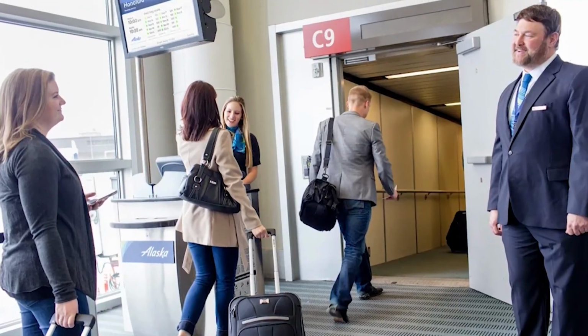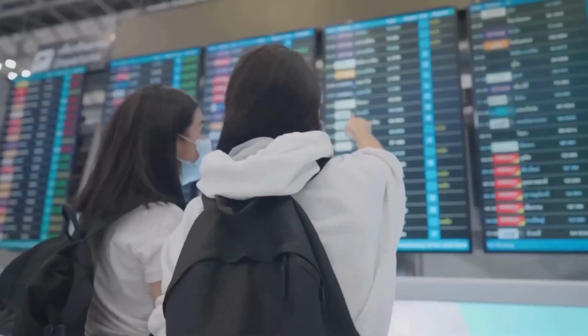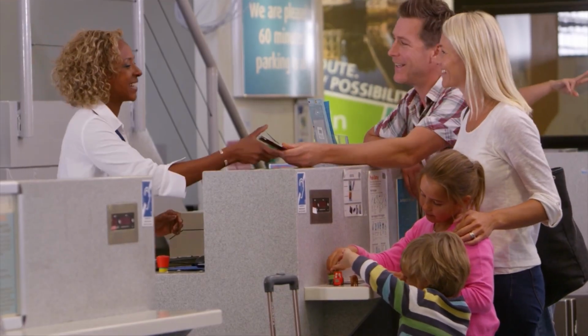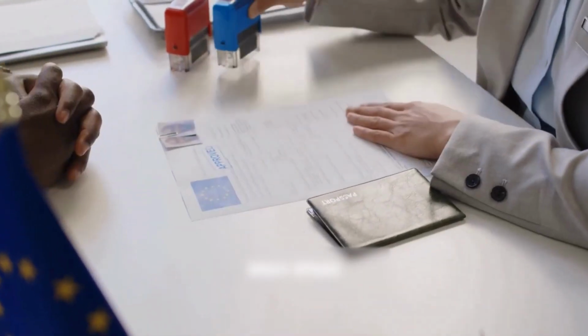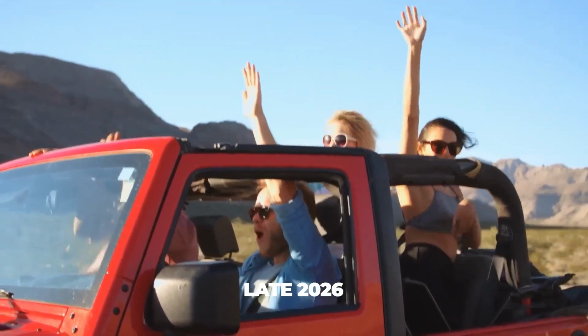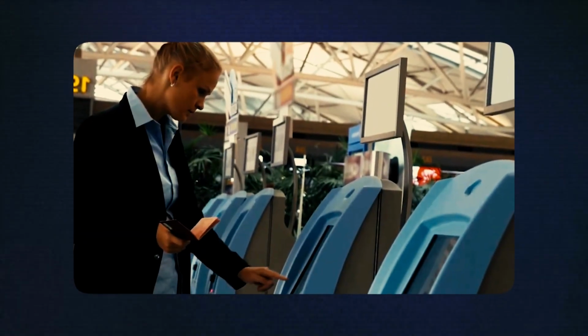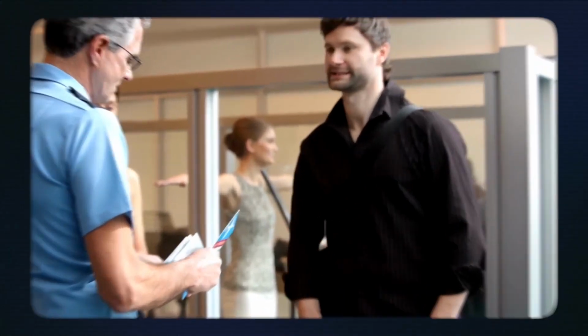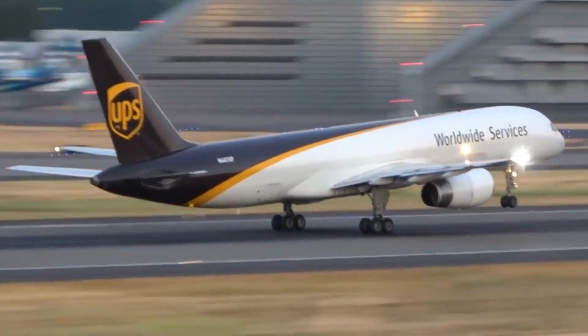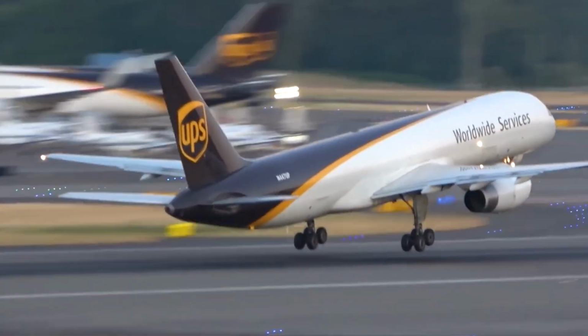You'll need ETIAS before boarding your flight. Even though it's not required until 2026, airlines will be checking for it, so make sure you're approved ahead of time. If you're planning any trips in late 2026 or beyond, keep this on your radar. You don't want to get caught off guard by this one. It's a simple process, but forgetting it could mean missing your flight.